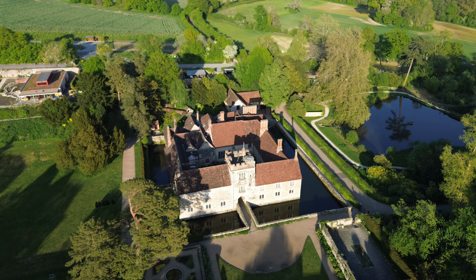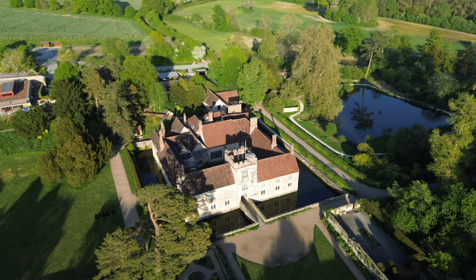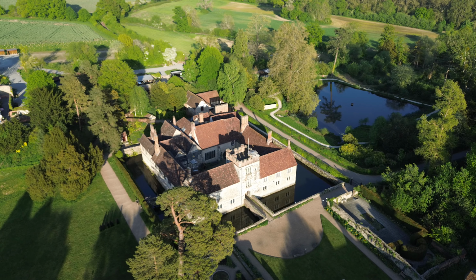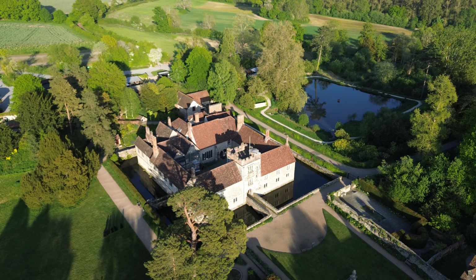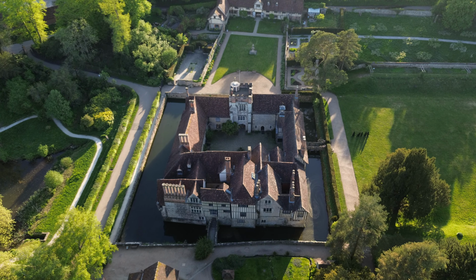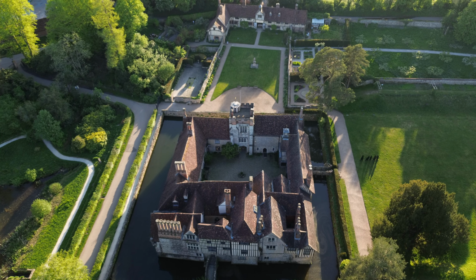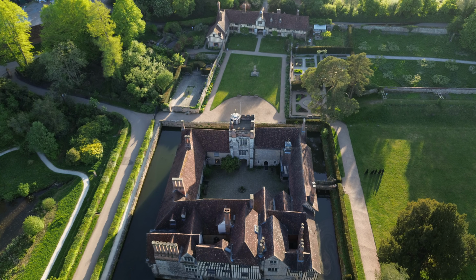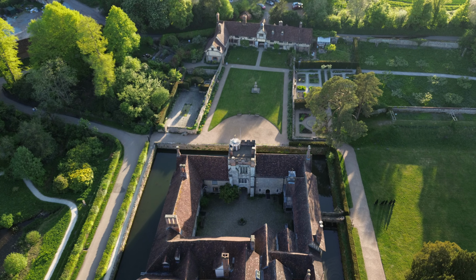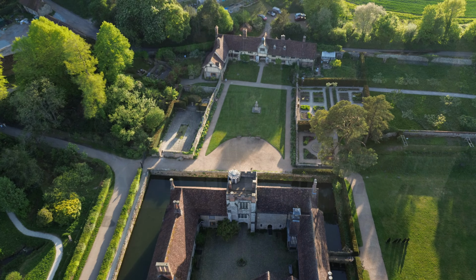Built in the early 14th century, this manor has stood through wars, reformation, and revolution, and yet it remains almost untouched by time. Its defining feature, the wide moat that embraces the house on all sides, served both practical and symbolic roles, deterring attackers while displaying the wealth and power of its owners. Few homes of its kind still exist in such complete condition.